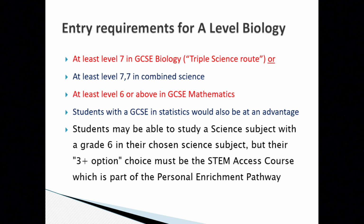There will be students who didn't achieve a 7 but still want to do the A-level. They perhaps got a grade 6, and if that's the case, then you can join the course. However, we would make sure that you joined our STEM Access course as your 3+ option, with which you may be familiar at DGGS. It's part of our personal enrichment pathway, and the STEM Access course is designed to support students from grade 6 so that they can access the A-level in an effective way.